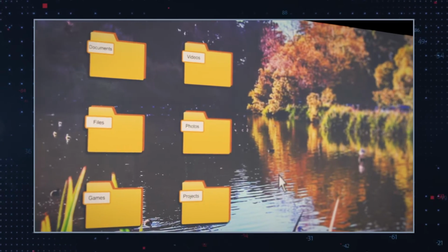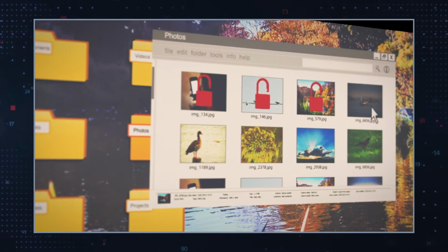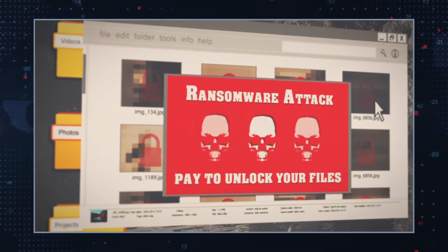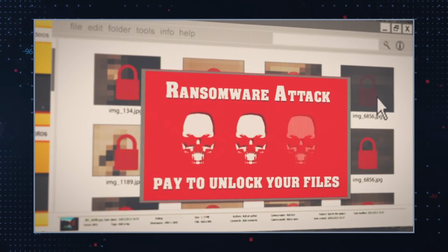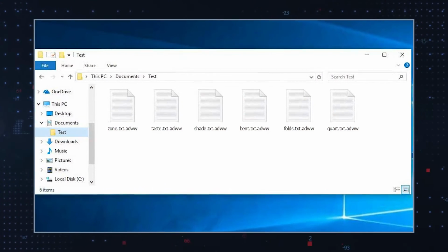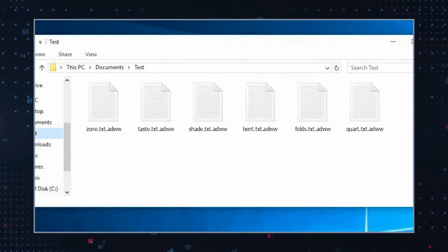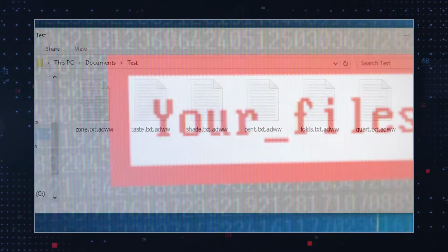ADWW Ransomware locks popular file types, including photos, music, documents, and videos. During the file encryption process, the malware adds the telltale .adww extension to affected files and leaves a ransom note on the user's desktop and in every folder that contains encrypted files.